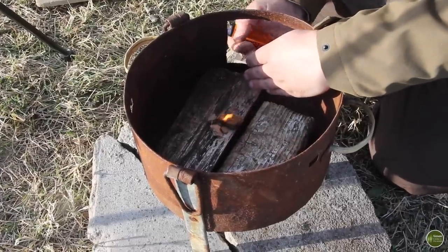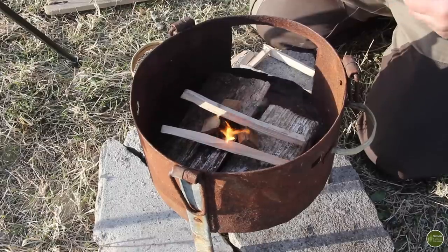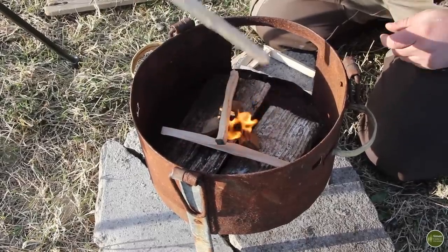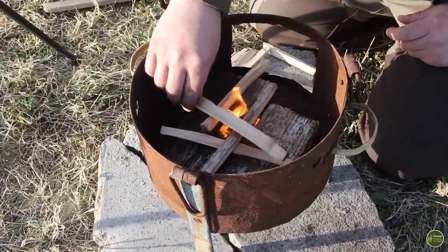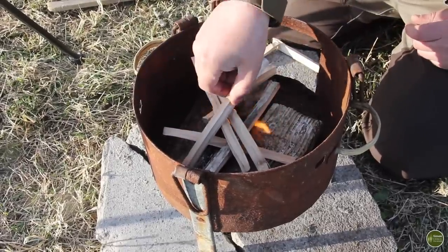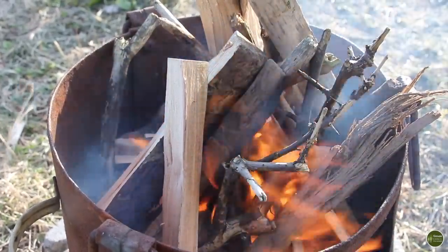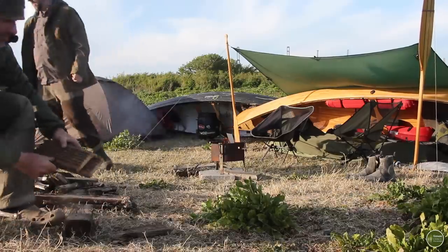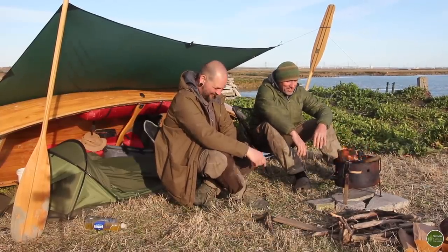Jove, I think we've got it. Yeah. Jenga time. Yeah. Last night. Much less smoky than last night.